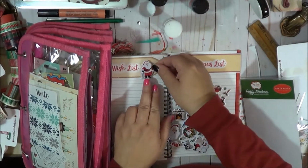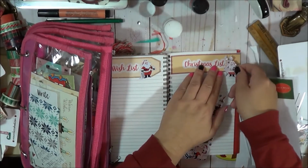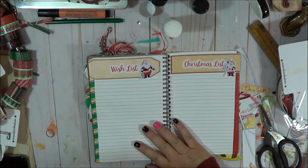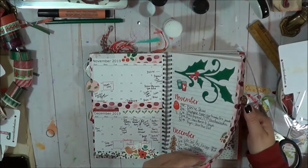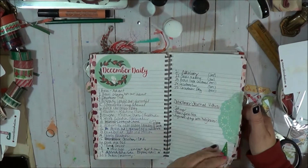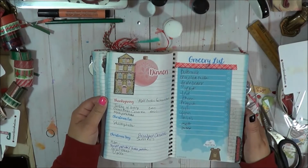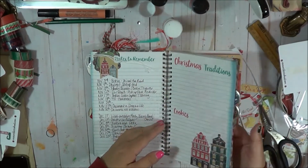These little puffy stickers are so cute. I love puffy stickers. They're just fun. They remind me of being a kid. Okay, let's go back and look at where I left Christmas, because I see Christmas on here. Let's see where I put Christmas at. Christmas cards. I have no idea. Maybe I just threw it in there. Oh, I had Christmas traditions. That's what it was. Okay.